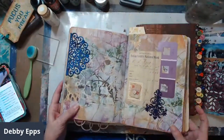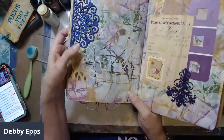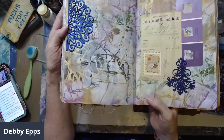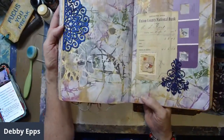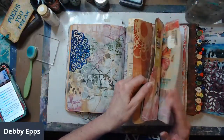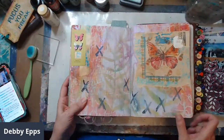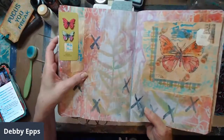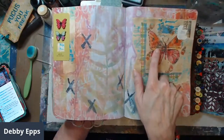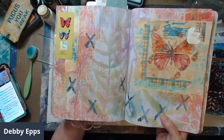I added this ephemera and paint chip, and then I painted two of the chipboards in that dark purple for those. And then this we didn't do last Saturday, but I added some stuff to it. I added a paint chip, and this was an envelope from Jersey that I added with some little wooden butterfly buttons.